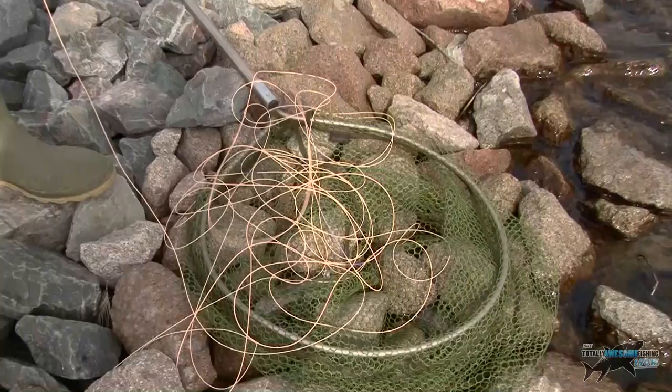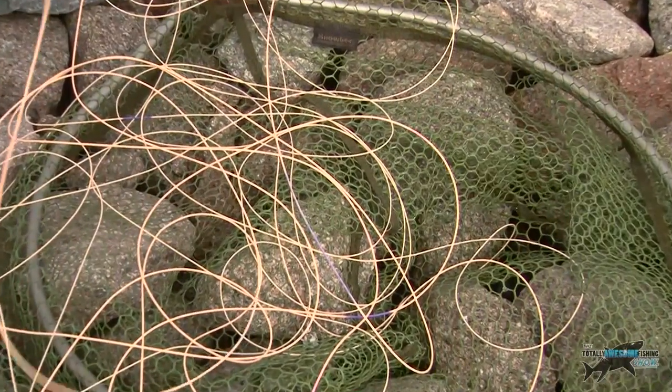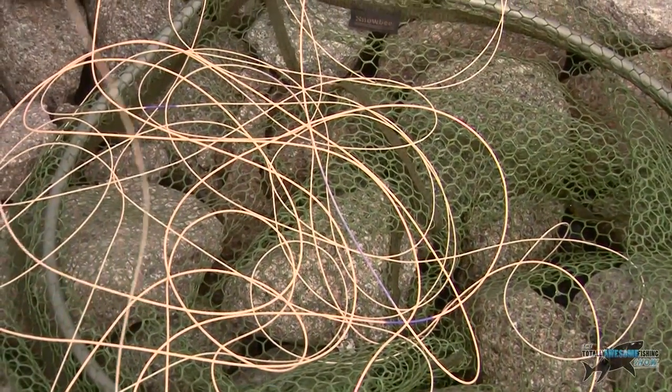One thing about the rocks on here, it's quite bad walking, but it's also bad for your fly line. And a little tip to stop it snagging up, just pop your net on the floor in front of you, onto the rocks in front of you. As you're retrieving your line, all the line will fall on the net and it shouldn't snag up on the rocks.